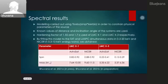And this is consistent with the previous studies which I showed in the introduction slide. And the result that we have obtained from the AstroSat data alone has been submitted to MNRAS, and has been accepted for publication. And the one with NICER and NuSTAR is under preparation.